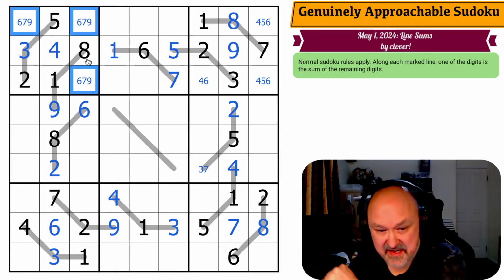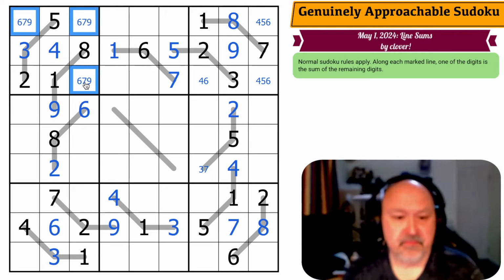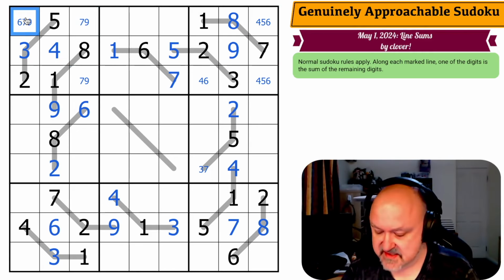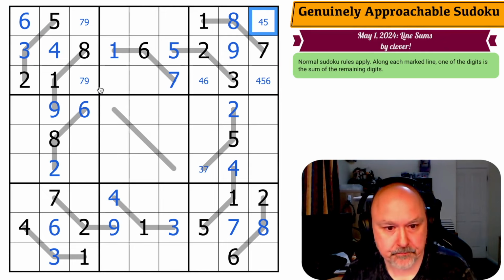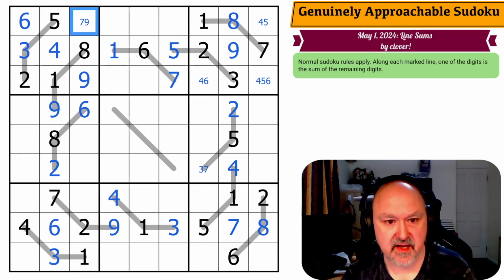1, 2, 3, 4, 5, 6, 7, and 9 go in. Oh, pardon me. There's no 6 in those, so that's the 6. No 6 there. The 7, of course, makes that the 9 and that the 7. So where do I want to look next?